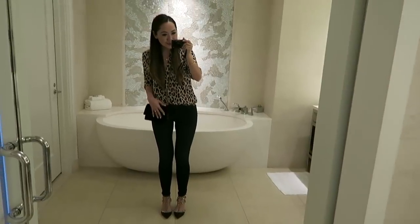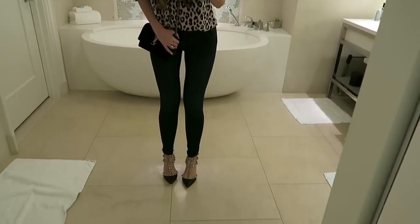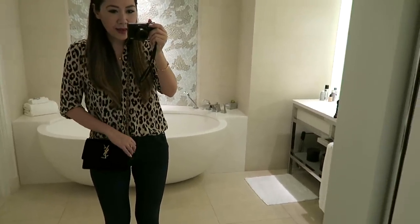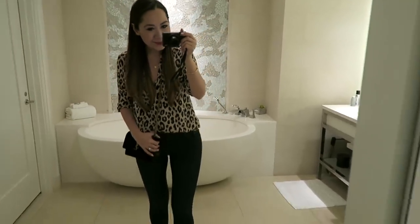Just do a little outfit of the day as well. Just got my rock studs on, absolutely love these things. My skinny jeans, they look black, but they are blue. Leopard blouse, Saint Laurent bag, gold necklace, just my usual. I will link everything below.